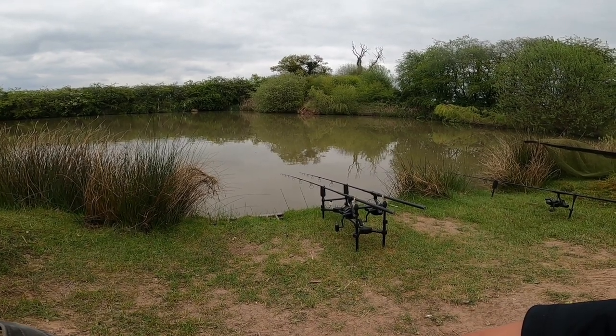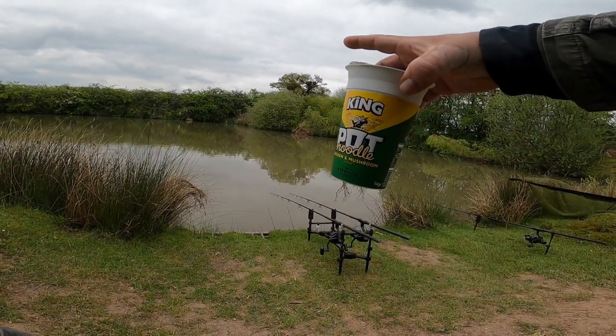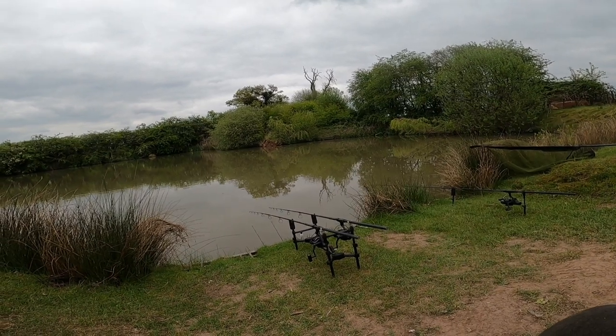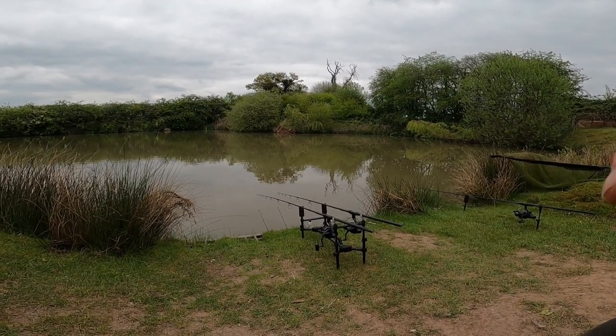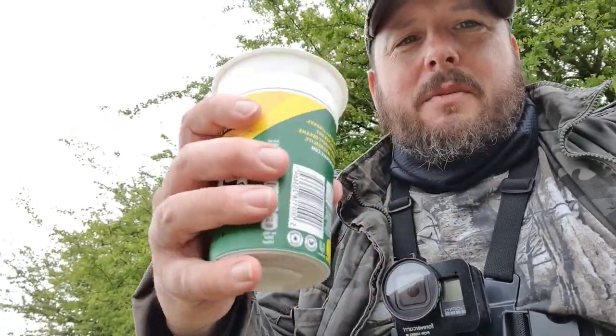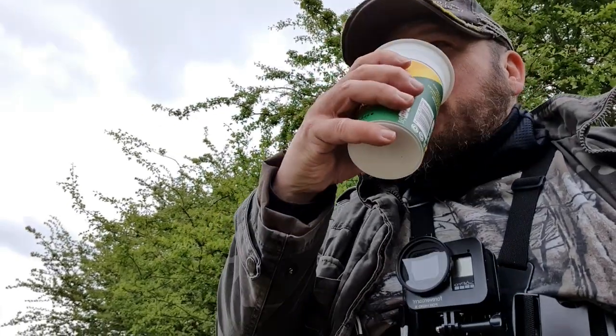I'll update you again. In the meantime, I'm going to try and eat this because I forgot my fork. I'm sure I'll find a way. Catch up with you in a bit. Well, coming up towards tea time. Forgot my fork, didn't I? So, got my pot noodle. Oh well, saves on the washing up.